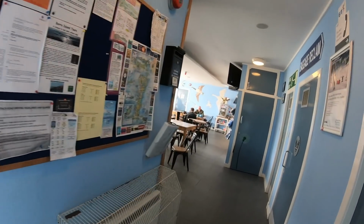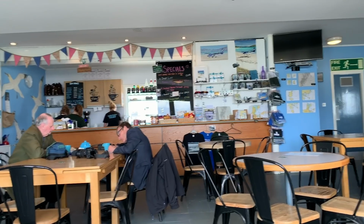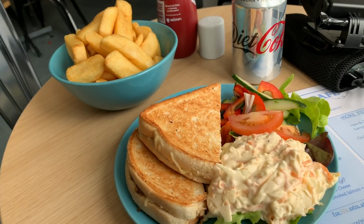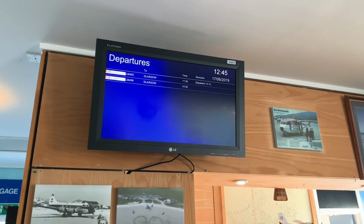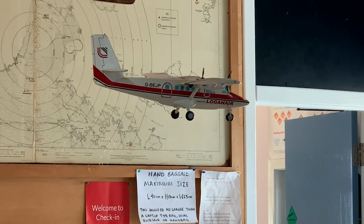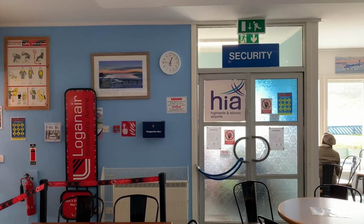After a couple of hours wandering around, I went to the airport cafe to get some lunch. The airport seems to be a meeting place for the whole of the island, and the food was delicious though. I took a cheese and haggis toastie while I waited for my flight. There isn't really anything here in the terminal other than a single check-in desk and a security point, which actually isn't a security point at all, it's just the doors through to the aircraft.